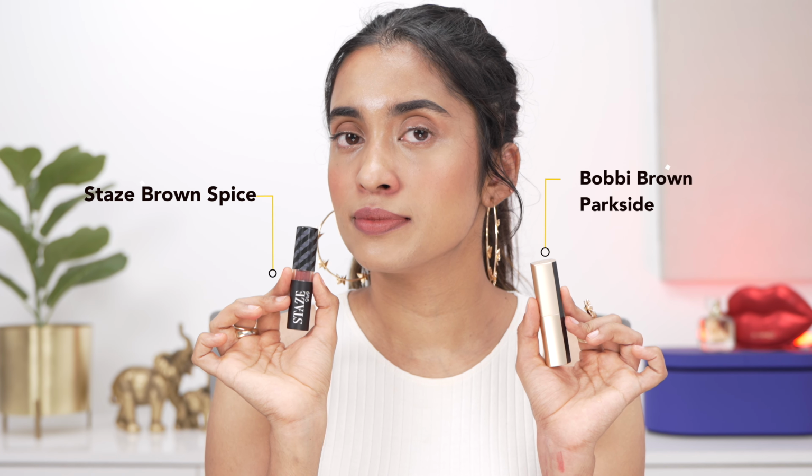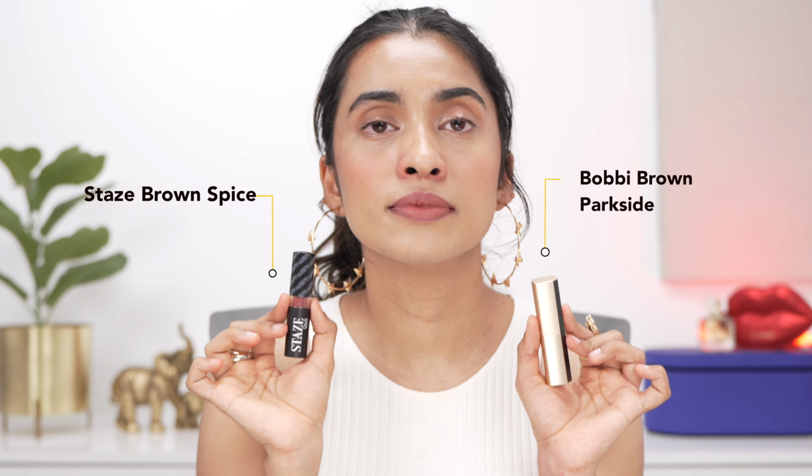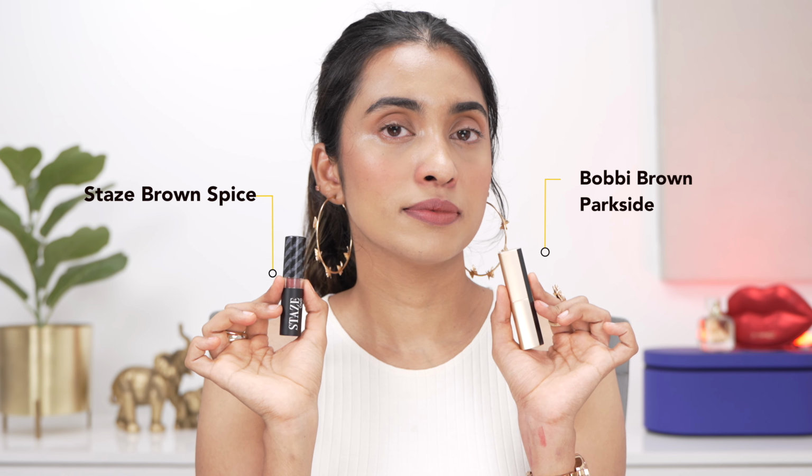Now, this one has a very comfortable matte finish, not that very intense retro matte formulation, but that very subtle, comfortable matte finish. And this formulation is very similar to the Bobbi Brown Luxe Matte Lip Color. And the shade that I have right here, which is called Brown Spice, is an exact same shade of Bobbi Brown Luxe Matte Lip Color in the shade Parkside, which is one of my favorite nude shades of all time.